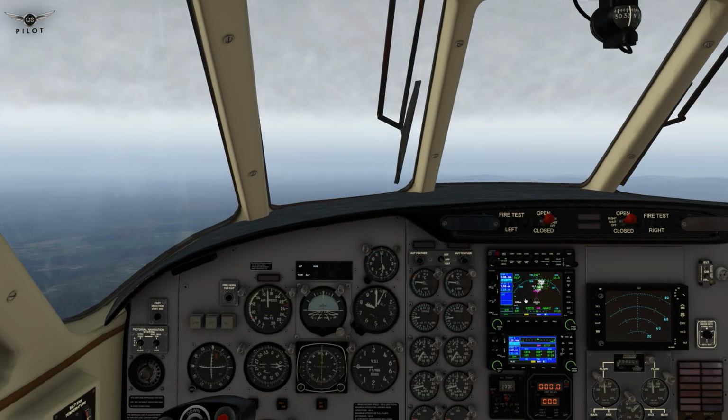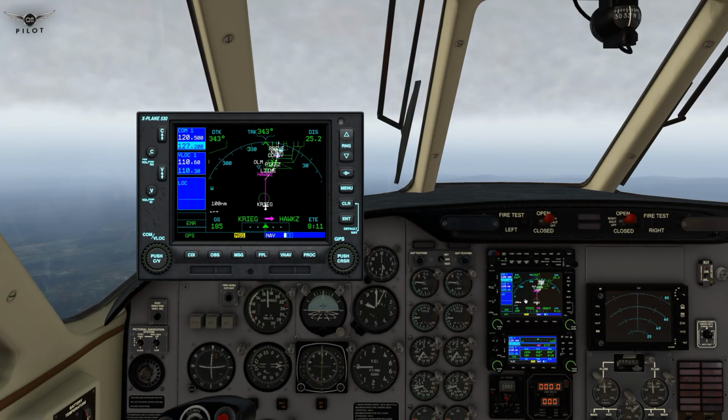Welcome back folks. Here is a quick progress report on our flight thus far. We are now heading to the beginning of our STAR, which is the Hawk Zulu 6 STAR into Seattle. This is the Hawk Zulu, as you can see here. We are about 24.6 nautical miles away. As soon as we reach Hawk Zulu, we're going to begin our descent to 4,000, and we're going to maintain 4,000 until we clear the VOR station.